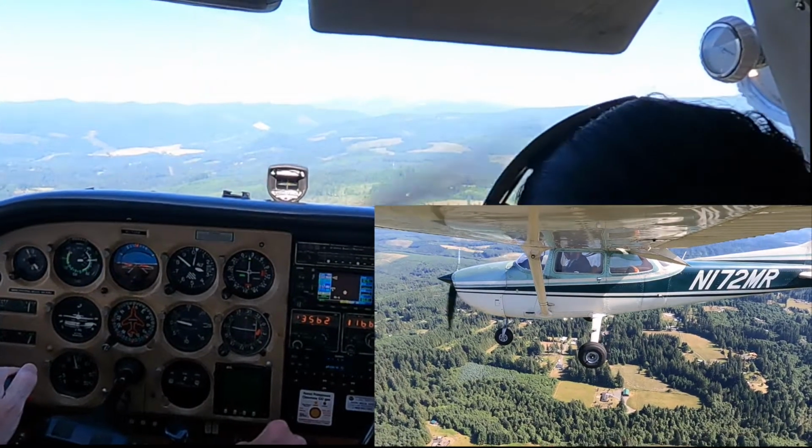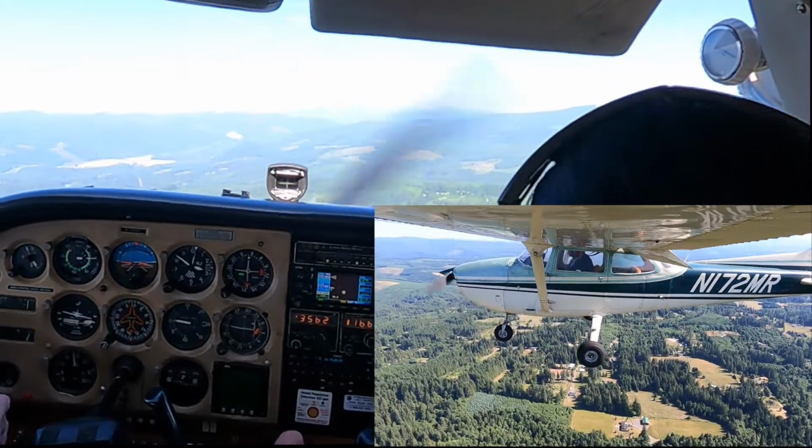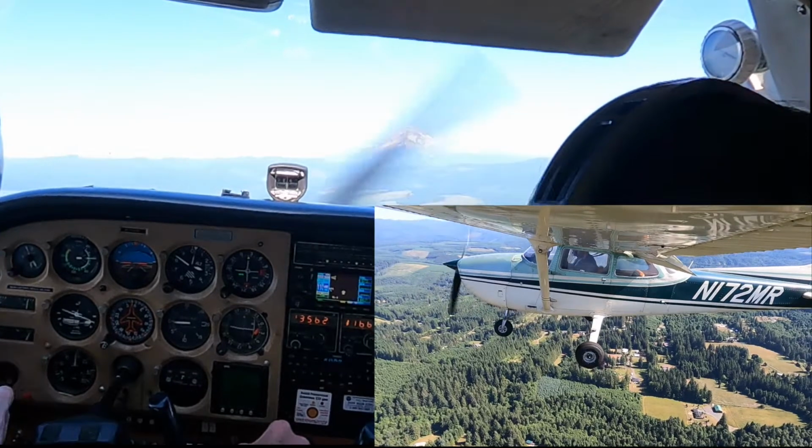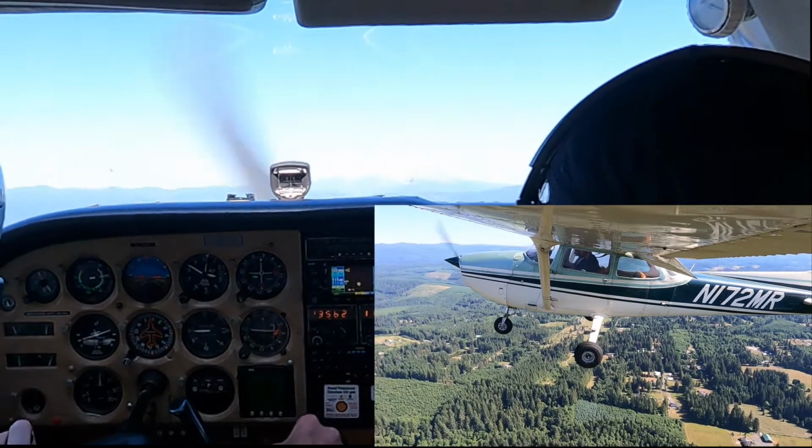Grove traffic, Skyhawk, Cessna 74 Golf, taking off 25 to the northwest, Grove traffic. Okay, 330, let's Grove turn. 53 Tango's on the downwind.